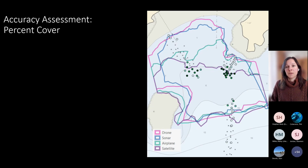Next, onto the accuracy assessment for percent cover. Just a reminder that the data used for accuracy assessment comes from the interpreted polygons, as well as the diver and the ground truthing surveys. This assessment provides the proportion of points in each percent cover bin that fall within each survey polygon.